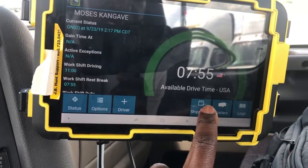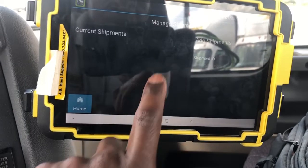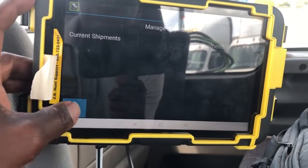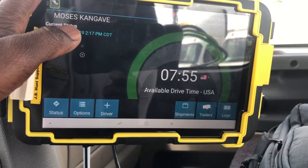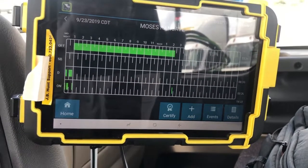Okay. Shipment ID. I think that's where we put in our load number. Go home, trailers. You put your trailer. I wonder if it will do it automatically. Logs. So there's my log.